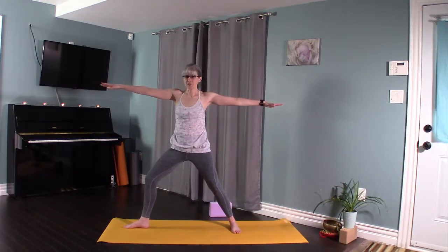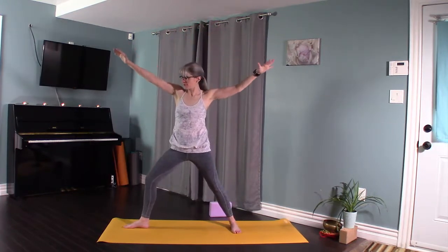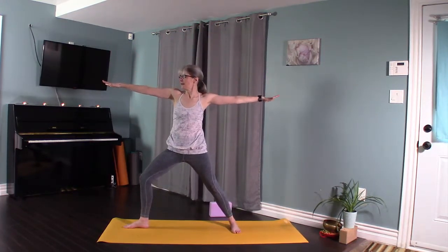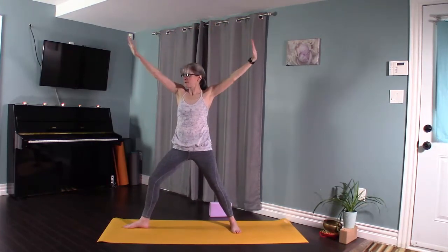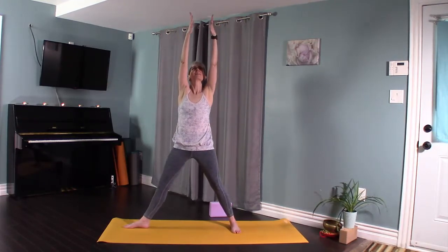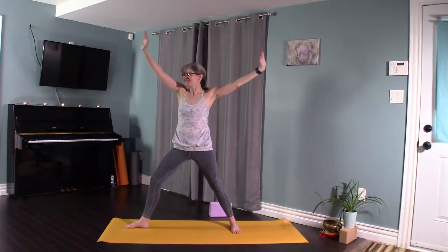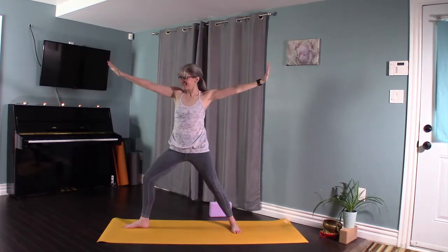So big inhale, straighten our front knee, both hands come up to touch, reaching nice and tall, fingers spread really wide. You might even look up and see how much space you're taking. Exhale, come on back to your warrior two, spread your hands wide. Inhale, come on up. Exhale down. Inhale up. Look at the hands. Exhale down. One more. Inhale up. Take up space. Exhale down.